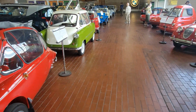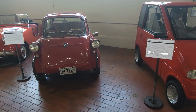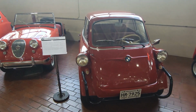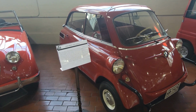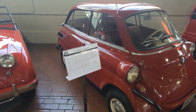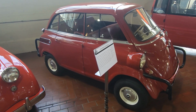And this area here has some of the smaller, I guess you say, miniature cars. Now, if this car looks familiar, if you remember back in the 90s, there was a show called Family Matters with Steve Urkel. Steve Urkel drove a 1960 BMW Isetta. Well, this is a 1958. Similar to it, it's a four-door, and Urkel's was a two-door.